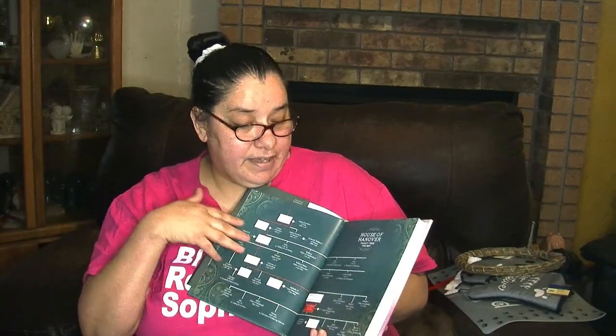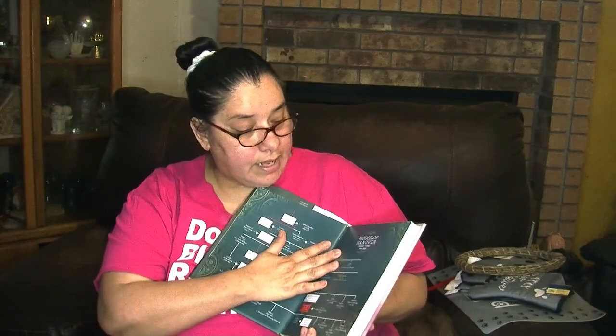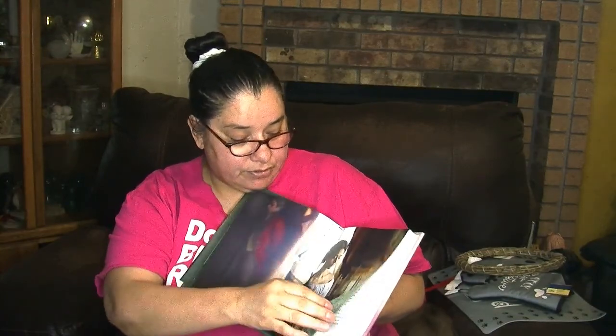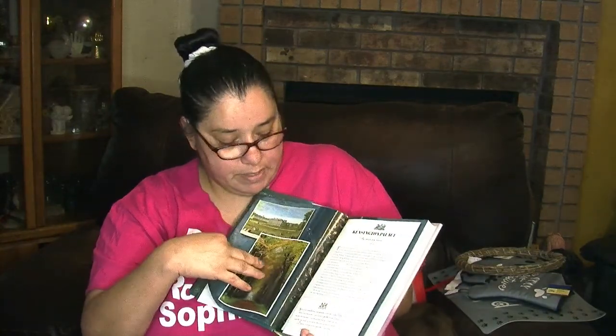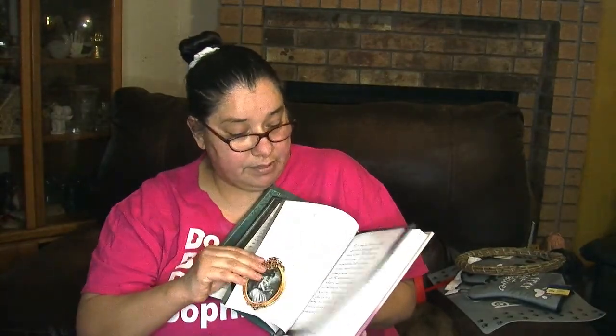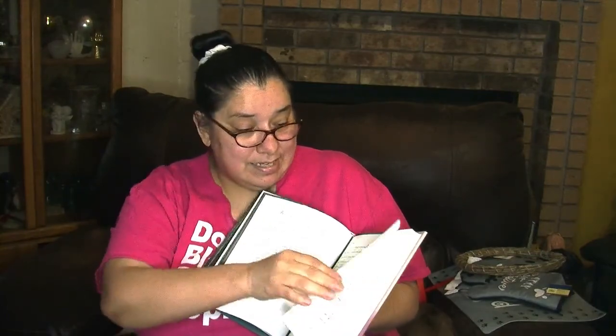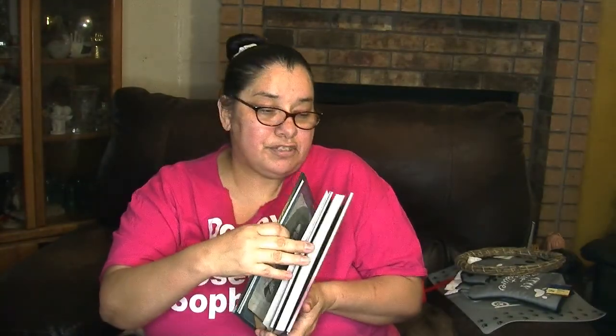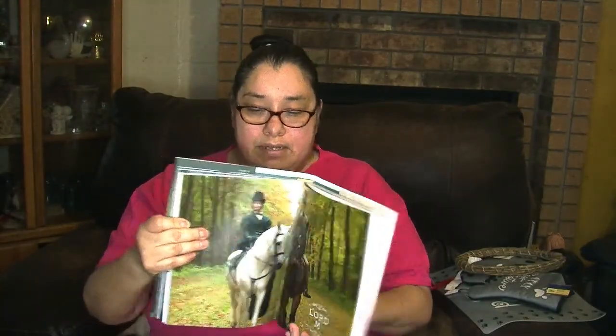Nevertheless, they are such pretty, pretty pictorials about the life and efforts of the monarchy in Queen Victoria's time. So many pretty pictures. Oh my goodness, you guys, this is just such a beautiful book. I love it. I absolutely love it. Behind the scenes, insight from the actors. I mean, this is just a great, great book as a companion to the show on PBS.